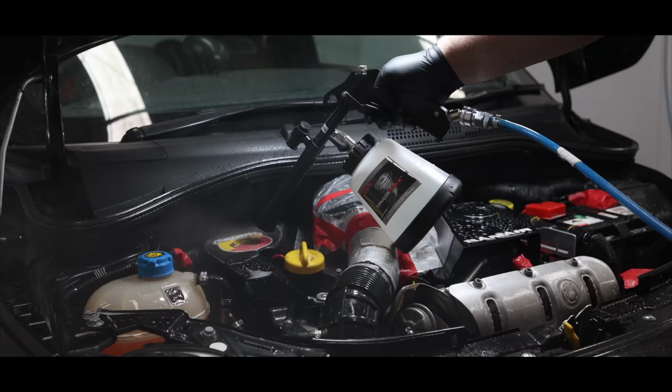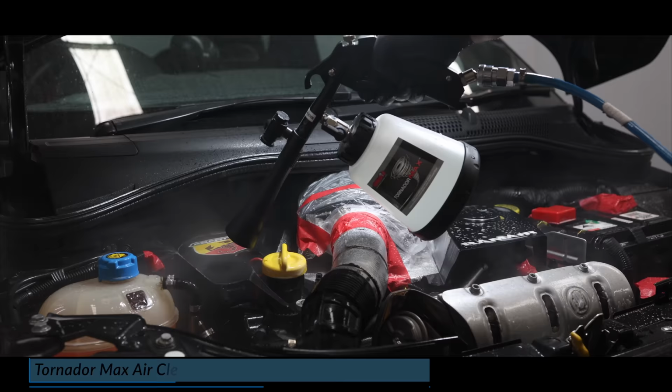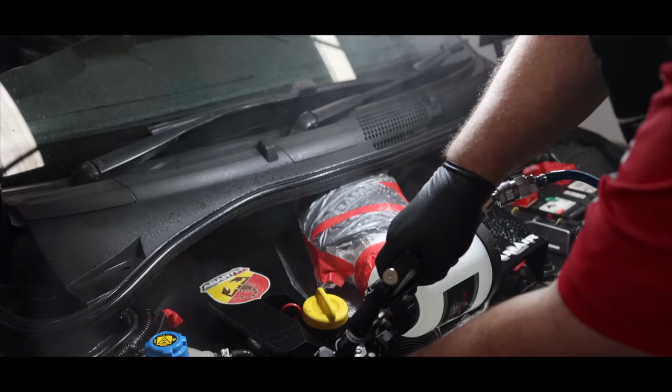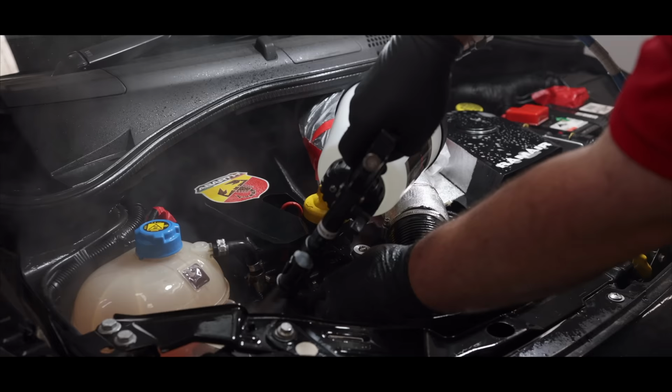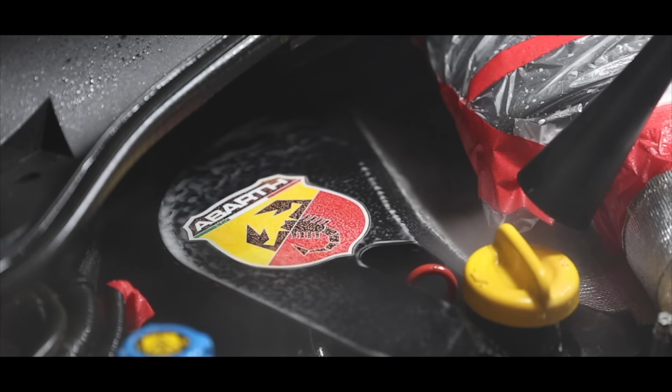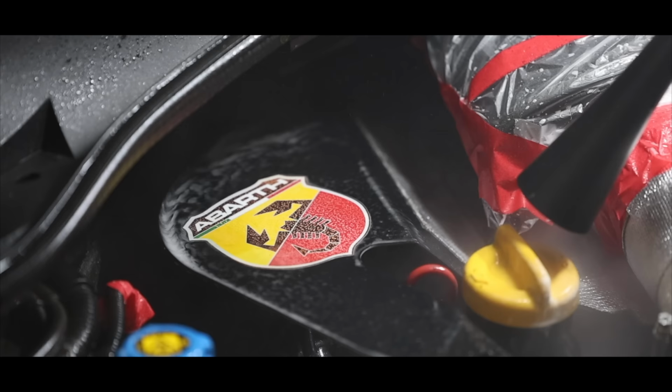After the chemical was allowed to dwell, I then followed up with my Tornador air cleaning tool to dislodge and blast the majority of the surface grime off the various engine bay trims and components. The fantastic thing about the Tornador is that it uses mostly strong, compressed air to clean and very little liquid, making it extremely safe yet incredibly effective for cleaning engine bays.